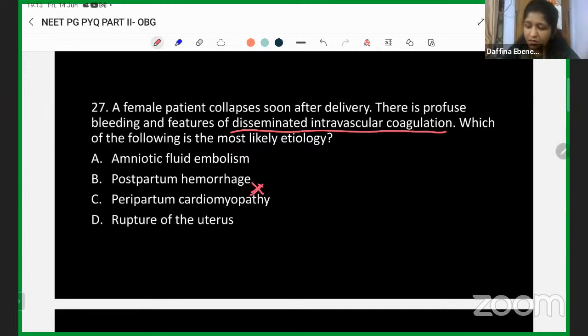There is no history suggestive of any heart failure, so peripartum cardiomyopathy can be ruled out. Rupture of uterus, how does it present? Hypotension, tachycardia. There is no feature suggesting rupture of the uterus also. So the answer will be amniotic fluid embolism. So what is the diagnostic criteria of amniotic fluid embolism? It's a triad. There should be respiratory compromise, cardiovascular compromise, and DIC. All these form part of the triad of amniotic fluid embolism.